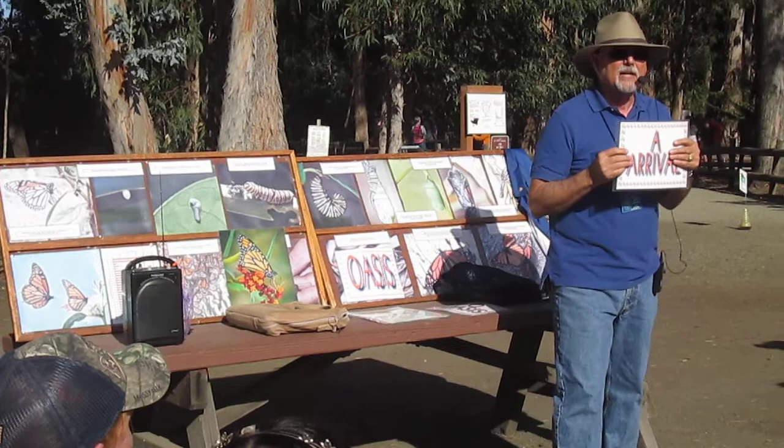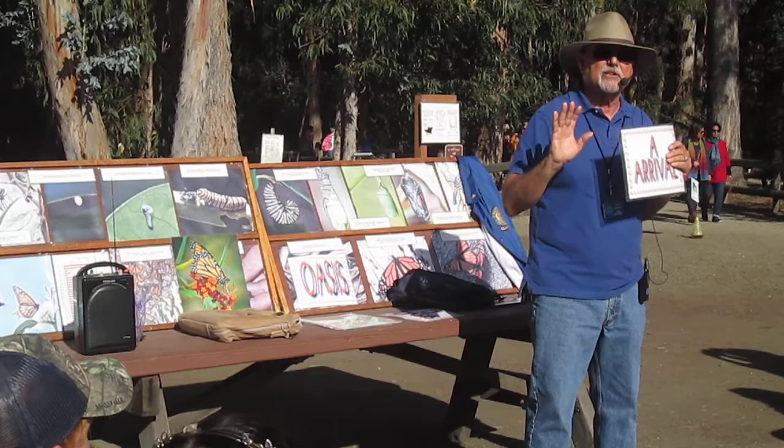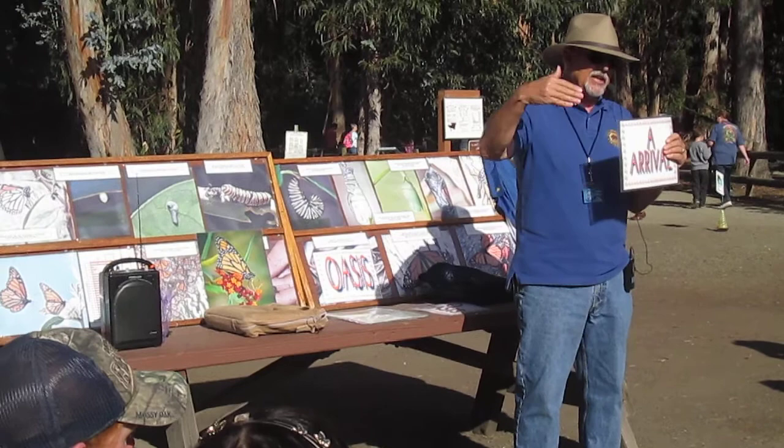Now, in my talk, I refer to the butterflies we have here as the fall generation, because as you'll hear in my talk, there is a difference between that generation of butterflies in the fall and the other generations. Now, the details of how they arrive here are uncertain, but scientists think they rely on the Earth's magnetic field and the changing angle of the sun to navigate to places such as we have here.